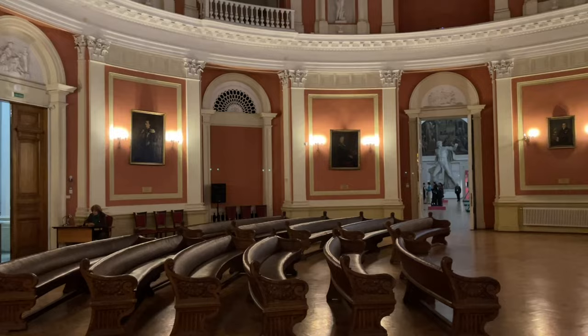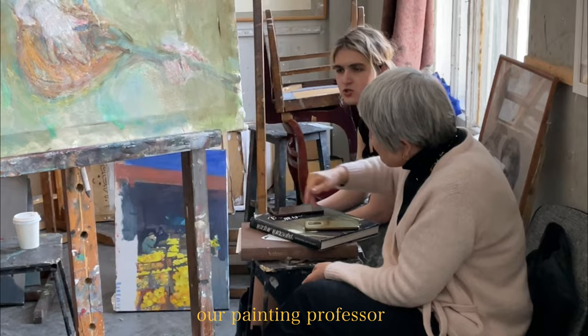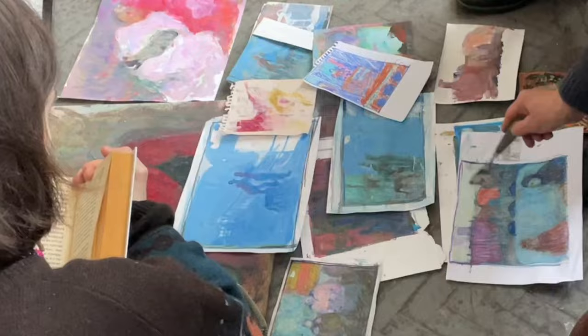Fortunately, my group and I work indoors today, and we start our morning with discussing our composition ideas with the professor. This is one of the main subjects here at the academy. We show the professor some sketches. She approves it or not, gives a lot of advice. She also uses books to show us interesting examples of other artists' works.